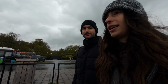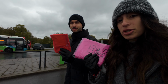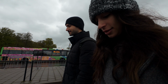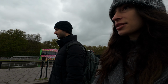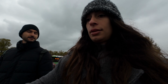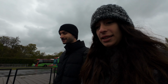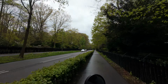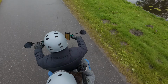But it just finished pissing down with rain, so we just got some ponchos. We're about to hop on the e-scooter to go to the next spot. The Tulip barn, our spot's at 11:30, so walking to our scooter now. Hopefully it doesn't rain again, but we're pretty safe now. These bad boys. Alright, beautiful view. Hopefully it doesn't rain on us. We decided not to put our ponchos on.